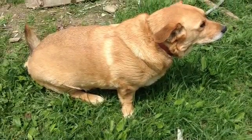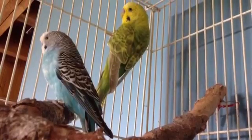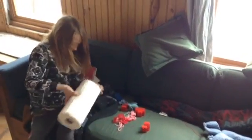Also, we have a dog, two birds, and a cat, no, what? And a hamster. She won't go in tubes anymore.